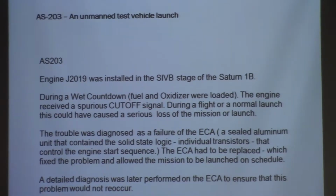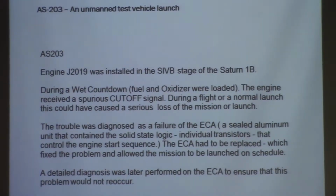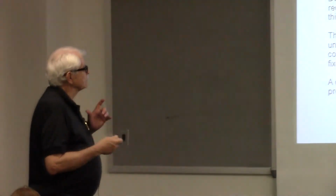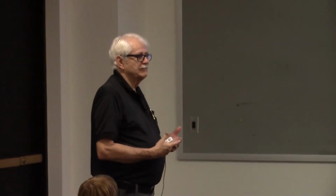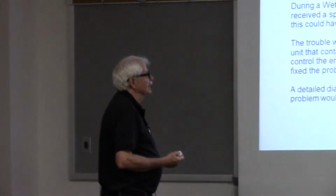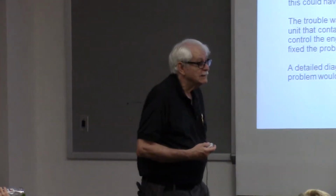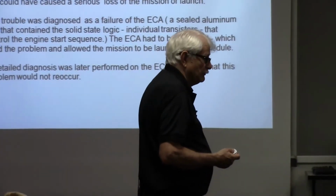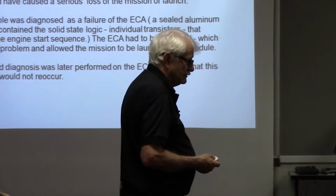And then before we launched, we did have a little problem. The circuitry that does those 2,000 events is in a little tin box. It's on the side of the engine, and it didn't work right. It's called the ECA. Did it heat up? No, it didn't heat up too much. It just didn't work.